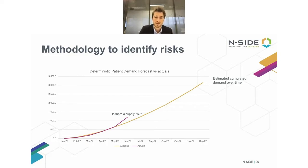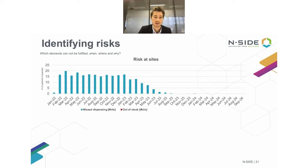We're going to see right now in the following slides what it looks like to actually have risk in your trial. The first example that we'd like to take is the graph that you're seeing here, with some blue bars. It's really a risk of misdispensing. As Amaury explained a little bit earlier, the risk of misdispensing is probably linked to a configuration of your RTSM that's not robust enough. We have patients coming to sites and they are missing their dose, but we can expect the kits to be in the upstream part of the supply chain.